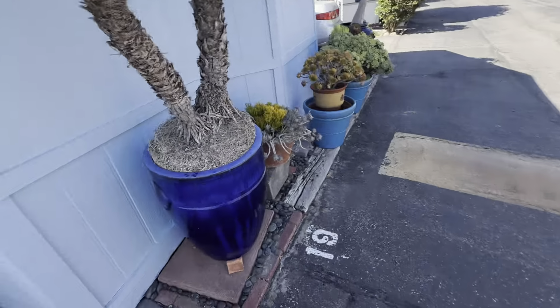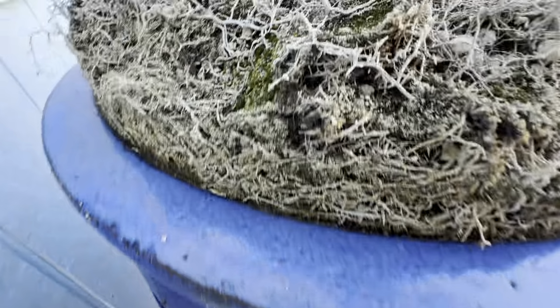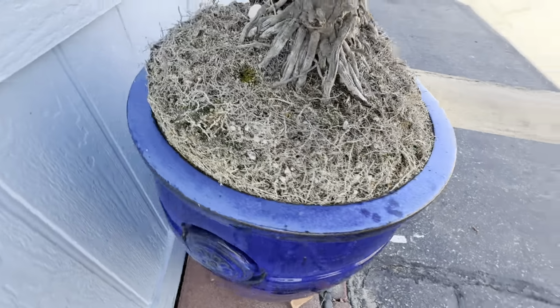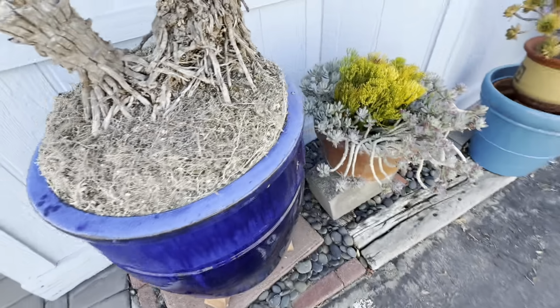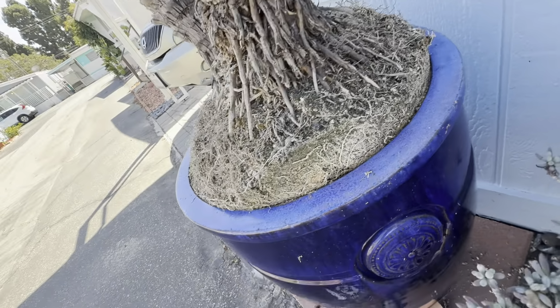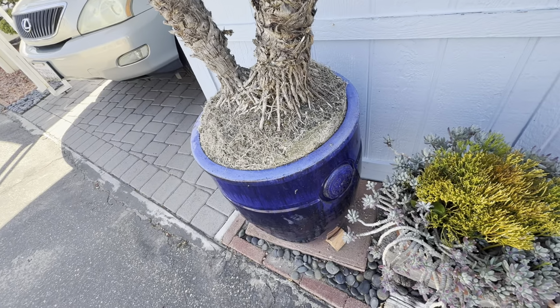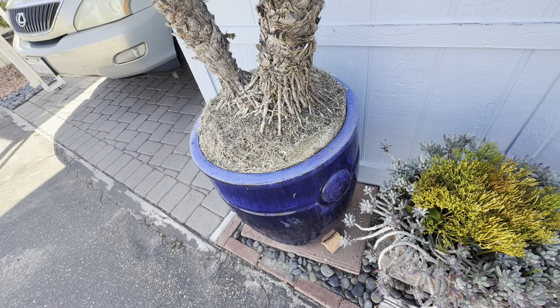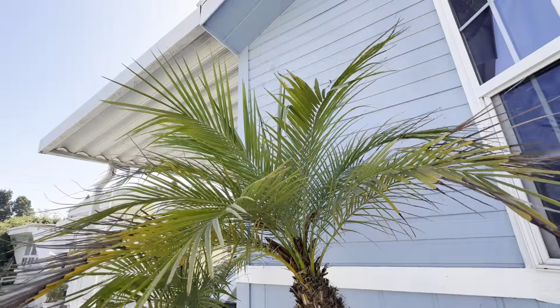Now this I had to show you because this is a lot of fun. Every time I come back to Redondo Beach, this gets bigger and bigger and just wants to come right out of the pot. And look at the way the roots are just driving this thing right out of the pot. And to take it out and cut the bottom roots and put it back in is just a big job that I'm not prepared to undertake. So I'm gonna let nature take its toll.